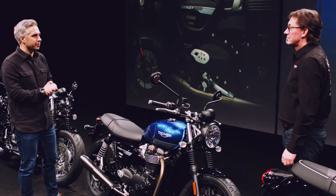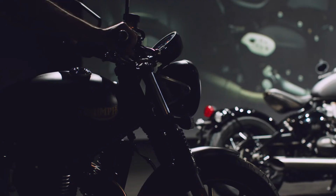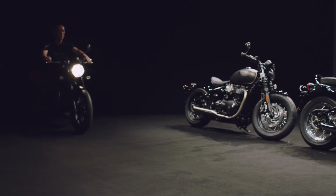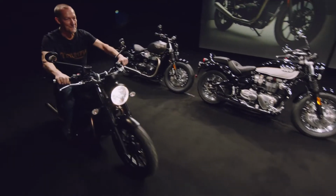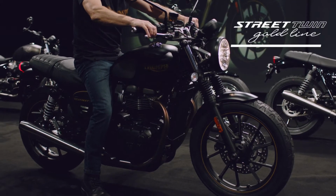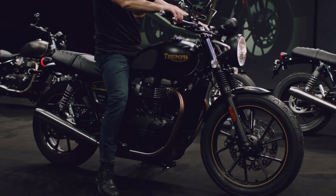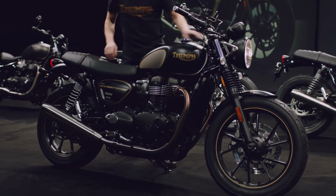OK, great. Well, thanks a lot for that, Stuart. Now, I think it's time for our Street Twin surprise. And here it is, the Street Twin Gold Line, ridden in for us by Gary Devine, one of Triumph's expert gold lining craftsmen. Thank you so much, Gary. Cheers for that, top man.